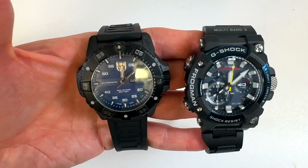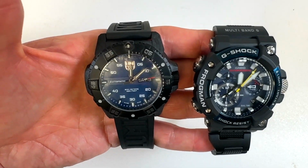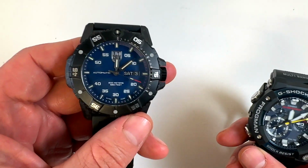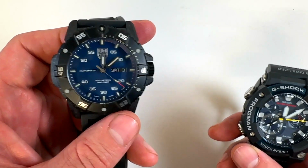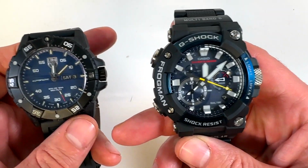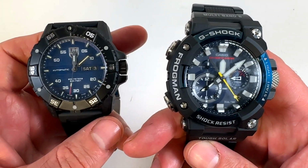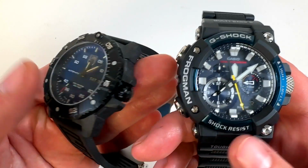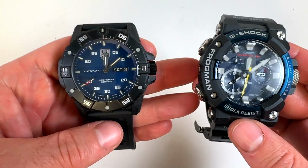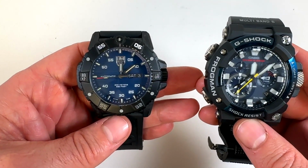So I got these because I love tactical watches. These are both Navy SEAL themed watches, which is funny because this is the official watch of the Navy SEAL, Luminox, of course. However, this is the Frogman, which is obviously a Navy SEAL themed title, and G-Shock, Casio G-Shock, of course, is widely used among military personnel. So two Navy SEAL watches. We're going to see which is the best one. They are very even because the price was so similar, both in the $800-900 price range.